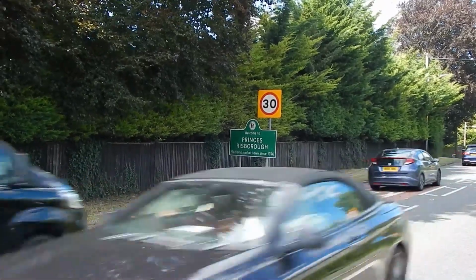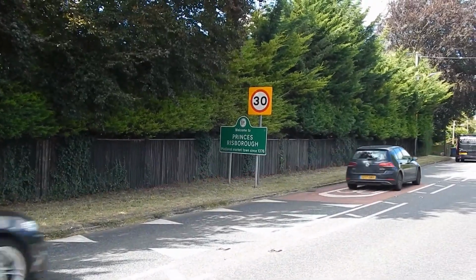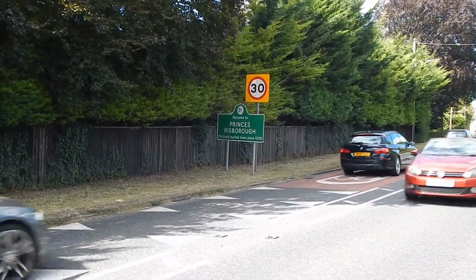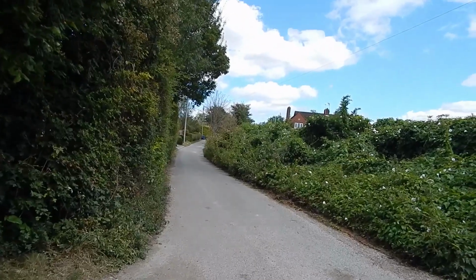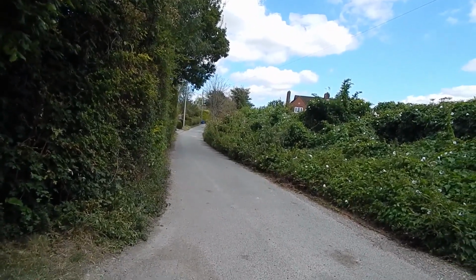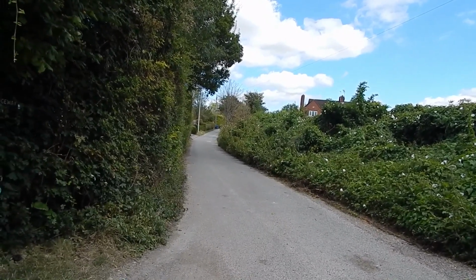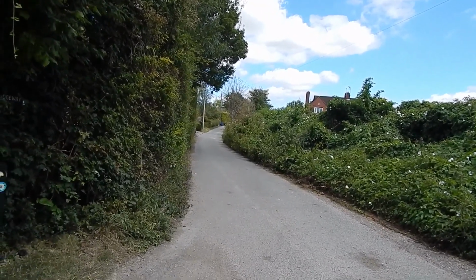As you can see, we're coming into Princes Risborough. The walk along this main road is terrible. The Ridgeway turns off the main road up there, but I'm leaving the Ridgeway now and heading for Princes Risborough station.